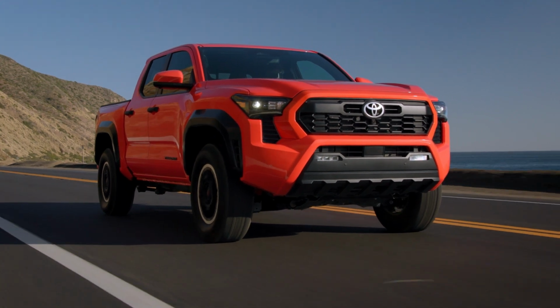Is the new Toyota Tacoma the best new light-duty truck to buy? That's what we're going to find out.